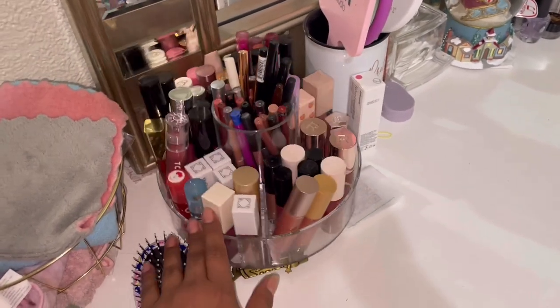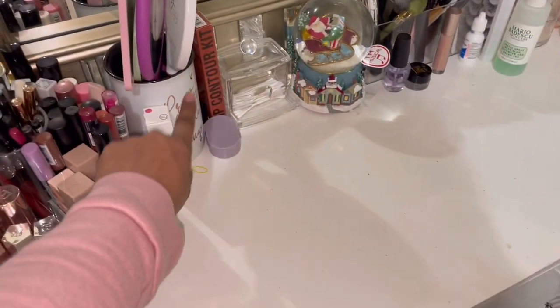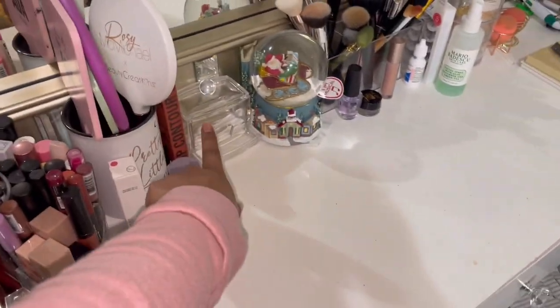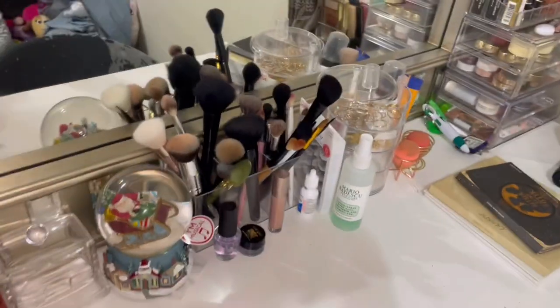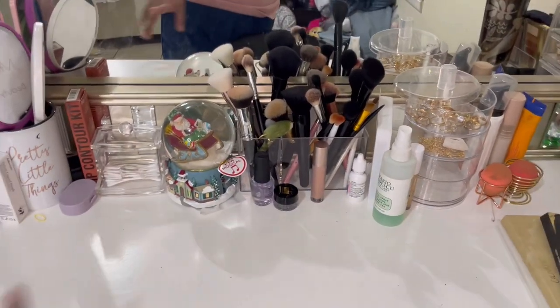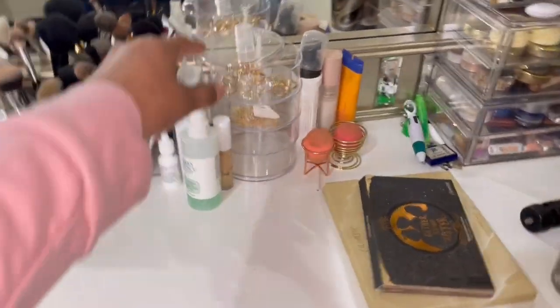As you can see, I have all of my lip glosses right here. Then I have this little thing right here. I think my sister gave it to me for her birthday, and I just have my mirrors there. I have my Q-tips. I just got this at Walmart. It's almost time for Christmas, so I got that one. And then I have this little thing right here from I think either Ross or somewhere, and I just have my brushes.